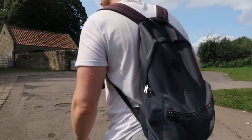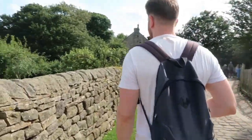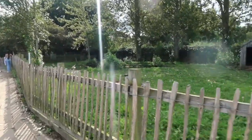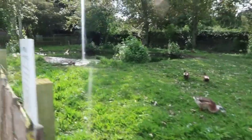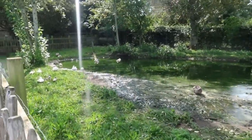But it's really warm now. I've got a t-shirt on, I'm starting to sweat a bit. Some more geese and ducks. I remember last time they had a pig here, didn't they? Yeah. Oh, they're cute. Oh, they've got a massive pond as well. Oh, is there some baby ones? Oh look, I think there is. It's a bit muddy, isn't it? Look, it's gone right in the mud.